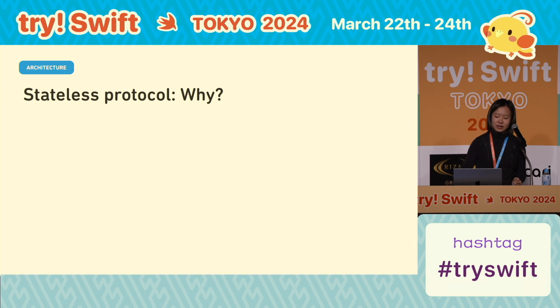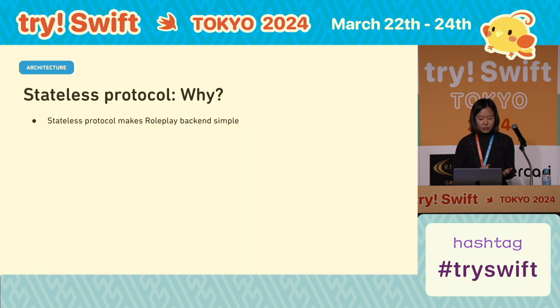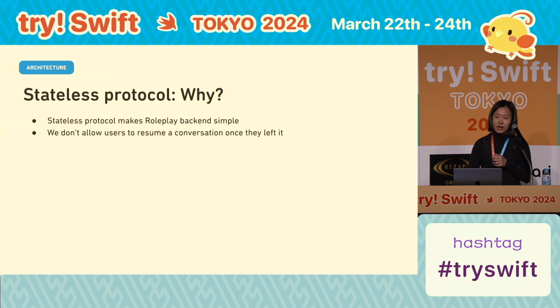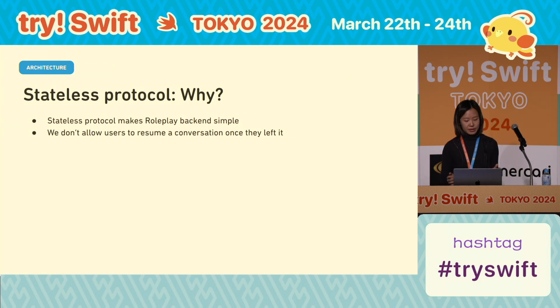Why do I use the stateless architecture? So there are a couple of reasons. One, GPT-4 completion model is naturally stateless. By adopting a stateless protocol, this makes our backend implementation very easy. Second, we don't need to store the state of a conversation to the backend because we don't plan to allow users to come back to where they left off.